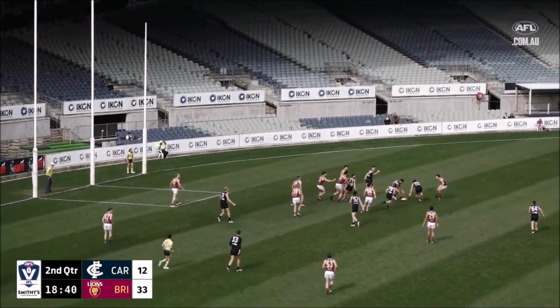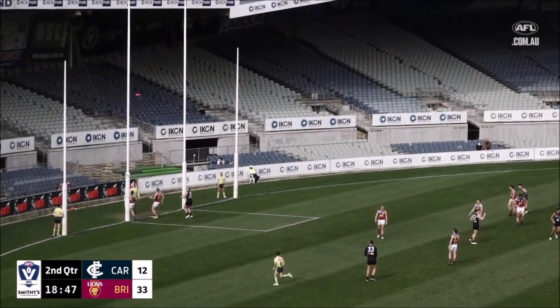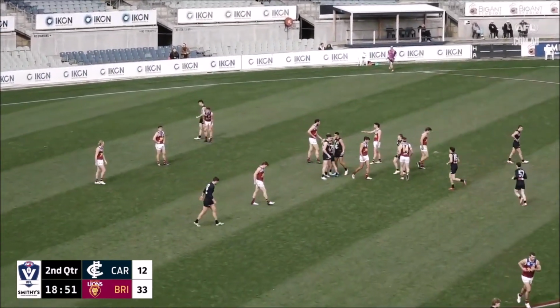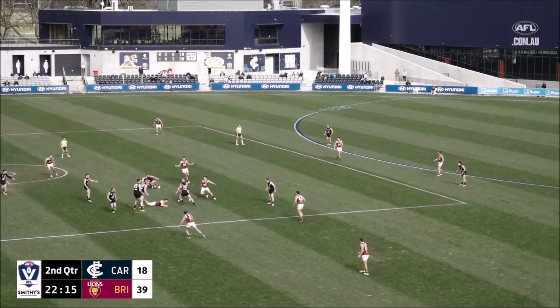And a couple of Brisbane Lions misjudging that. Moore might be the beneficiary. Fires a handball back. Here's Lefroy to make them pay. Yes! What were the Lions doing down back? And Jack Lefroy, who came into today, not much time to dispose of it there. Stevens, it's a hot footy.